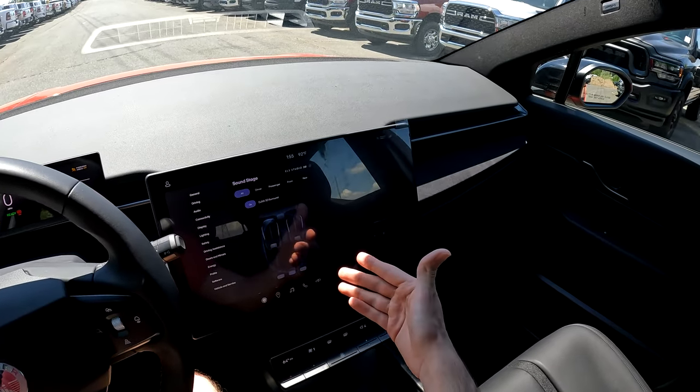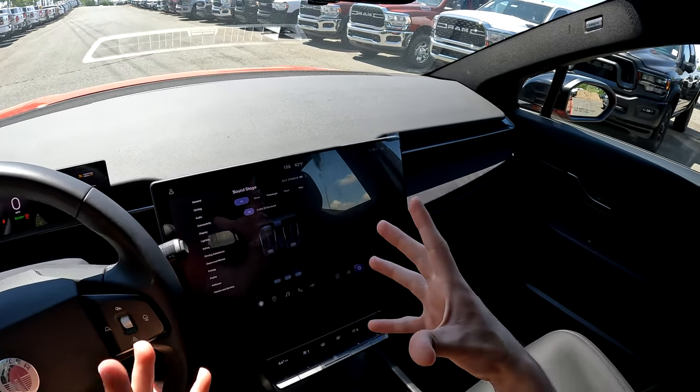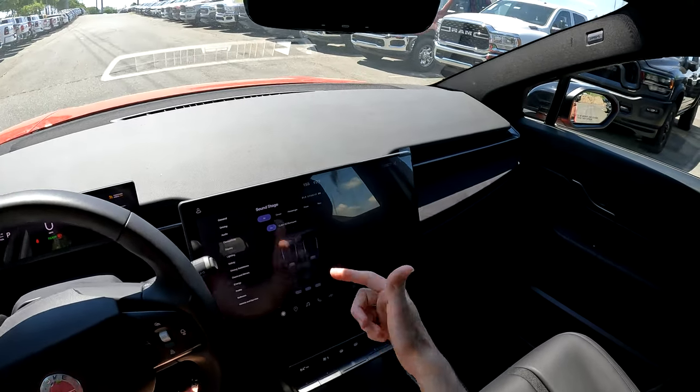Now, if you go to audio, you can actually configure how the sound system is putting sound inside of the car.